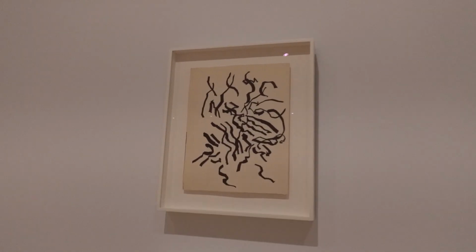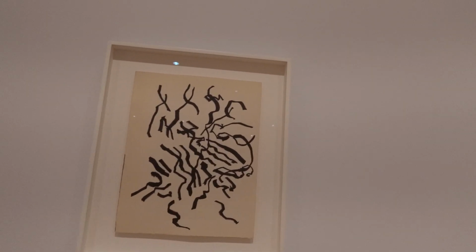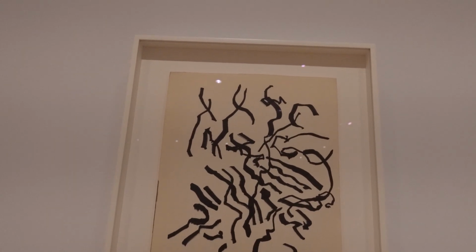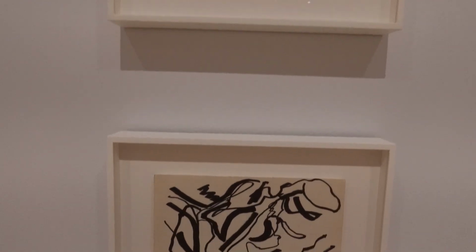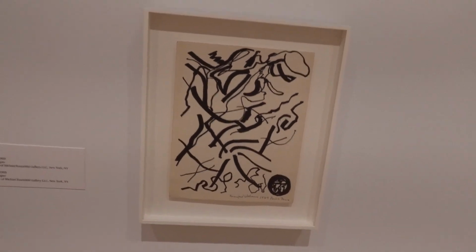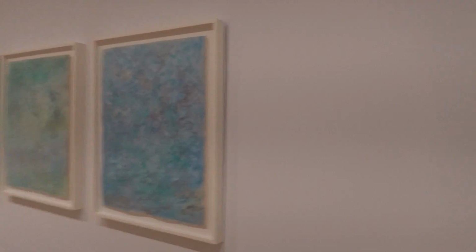Well, I think Beauford might have also had some psychological challenges. And I'm not sure, but I think he might have even been, or spent some time in some kind of medical institution in Paris. These are both untitled, 1969.